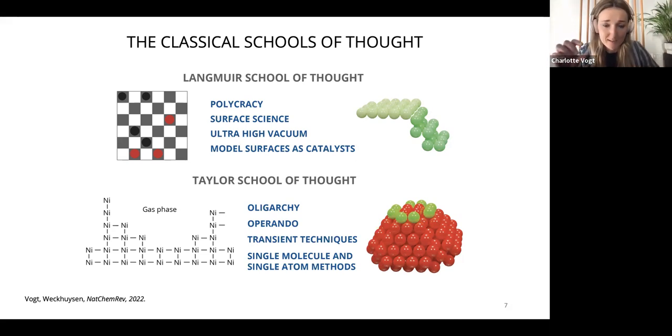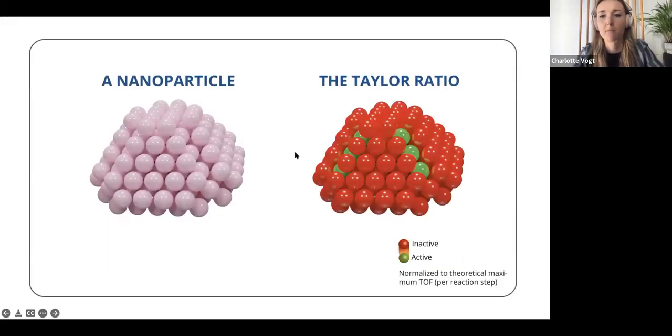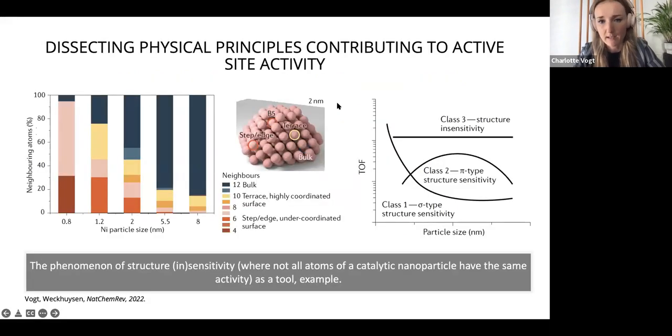And I want to take this last school of thought, which I think is much closer to reality, not in any way saying that the Langmuir school of thought is not also valuable to approach things, as you'll see, because I'm borrowing some things from there. But trying to analyze that statement, let's say, the red and the green. Should we look at nanoparticles as having active sites or inactive sites, or is there even some more nuance in there? And to do that, and to also try to dissect the different physical principles that actually contribute to active site activity, I want to discuss structure sensitivity, which was a very important part of the studies that I've been doing over the last couple of years.